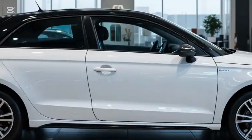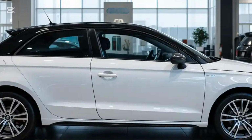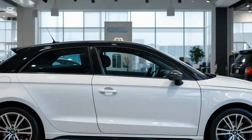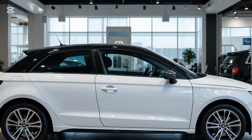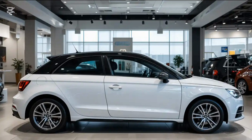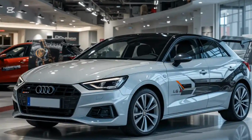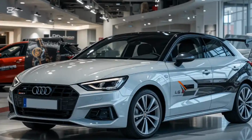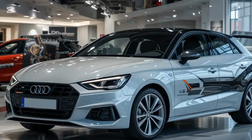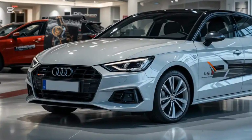What's especially impressive is how Audi has packed so much technology into such a compact car. You get smartphone integration with wireless Apple CarPlay and Android Auto, natural voice recognition, and a user-friendly MMI interface. The A1 also includes features like adaptive cruise control, lane keep assist, and rear cross-traffic alert, things you'd usually expect on larger or more expensive cars. It's clear that Audi wanted the A1 to punch above its weight in every category.